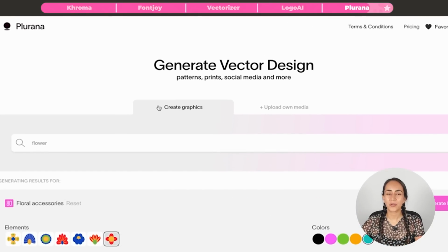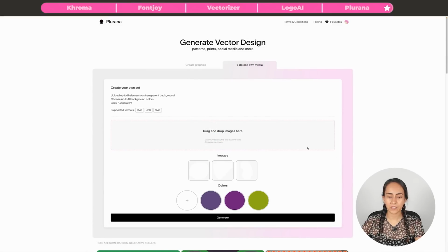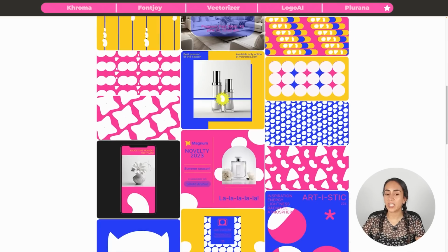We have only used the create graphics section using the shapes available in the platform, but we can also upload our own media and create patterns, prints, and social media visuals with our own shapes. You can upload up to 8 elements on transparent background, choose up to 8 background colors, and then click generate. You can upload PNG, JPEG, or SVG files. I'm gonna drop 3 shapes in here, and I'm gonna change the colors in here. Once you are ready, click generate and scroll down to see your creations.